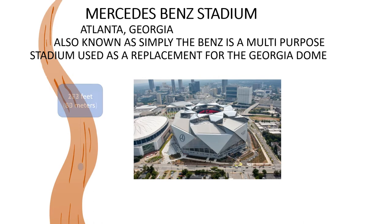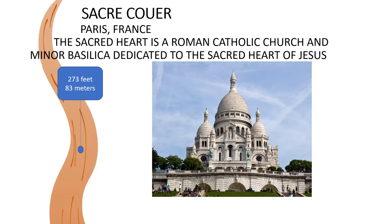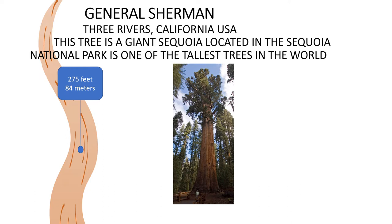Mercedes-Benz Stadium, also known as simply the Benz, is a multi-purpose stadium used as a replacement for the Georgia Dome. Sacré-Cœur. The Sacred Heart is a Roman Catholic church and minor basilica dedicated to the Sacred Heart of Jesus. General Sherman. This tree is a giant sequoia located in the Sequoia National Park. It is one of the tallest trees in the world.